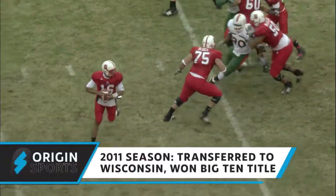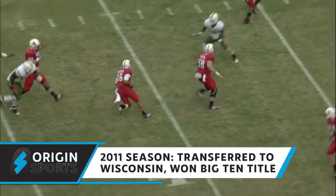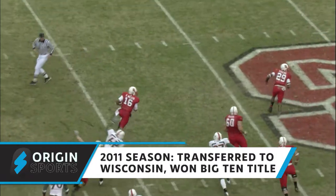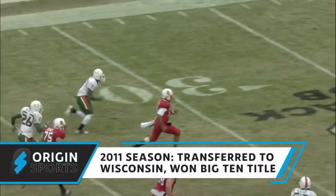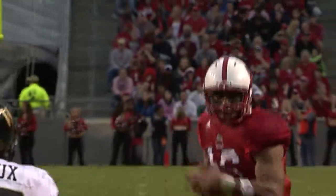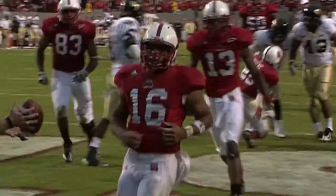Second down and 10. Wilson sprints out, avoids one tackle. He's going to keep chewing time off the clock, has it organized, gets into the secondary. That was an unusual vantage point. There it is, a touchdown, Russell Wilson.